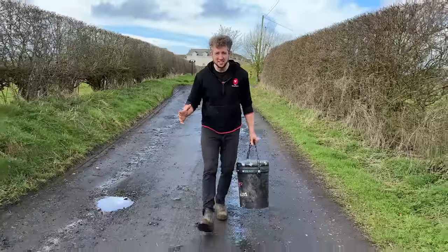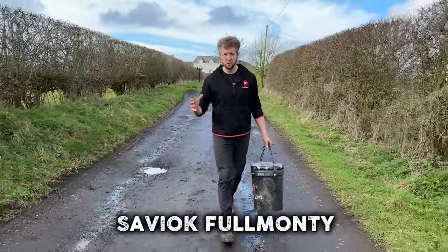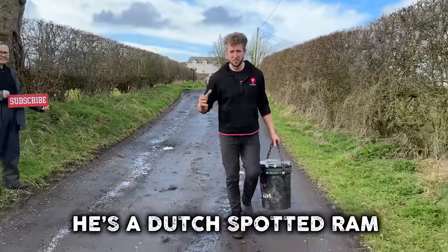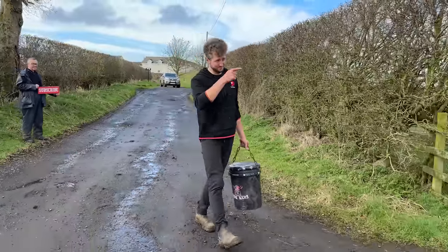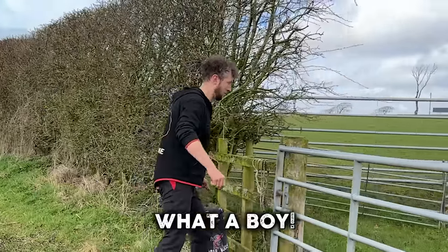So the sheep we're here to shear today is Saviok Fullmonty. He's a Dutch spotted ram. And Matthew the farmer tells me he'll be standing waiting. Here he is. What a boy.